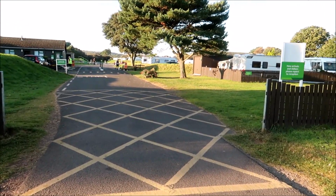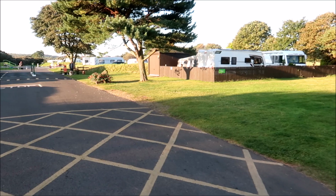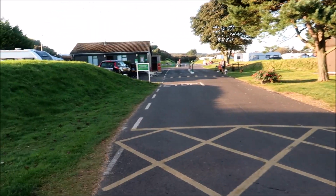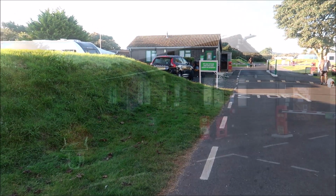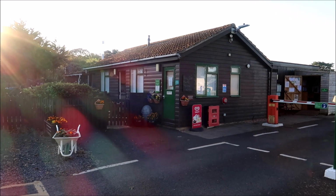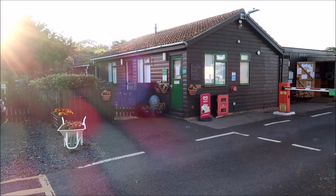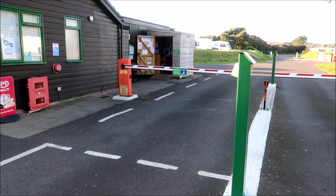The wardens' motorhomes and caravans are on the right there. As I say, met both couples, very nice. And the reception is just on the left. When you arrive, you pull up to the stop marker, check in, pay your fees, and you're allowed to go through the barrier.